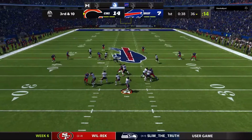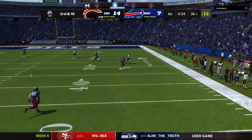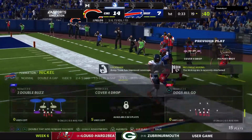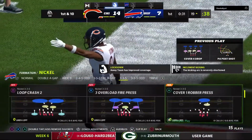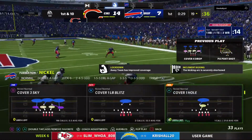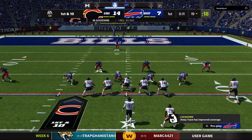They'll fake the handoff. Now Fields, escaping the pressure right. Deep ball for Goodwin. And this is caught right along the sideline. What a job of keeping the toes in bounds there. With that grab, he now sits at 200 for his career, and maybe more importantly, a 1st down.